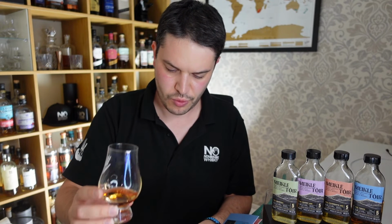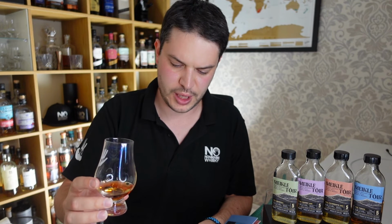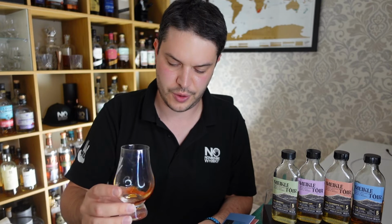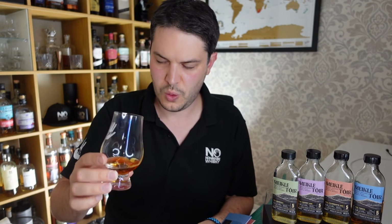Oh my days. Taste: intense peat, honey and mocha, smoked spices, roast chestnut and charred oak. So not too dissimilar to the other ones, but oof, that is a good tasting whiskey.